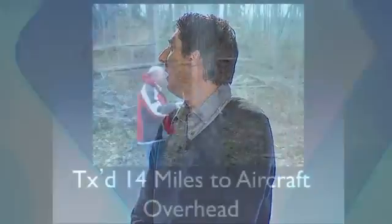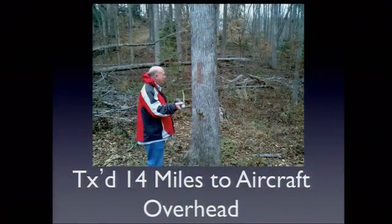I want to show you a few examples of what we've done with our technology. These are actual pictures from different events or projects we've worked on within some of our government customers. So this is a tree antenna we painted on. Within 5 minutes, we had this connected and transmitting on VHF to an airplane 14 miles overhead. Double the range we could get from a standard antenna on the ground.